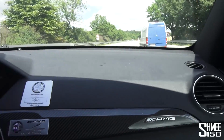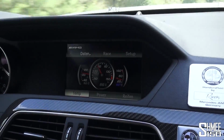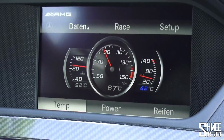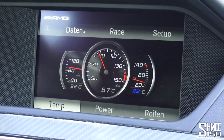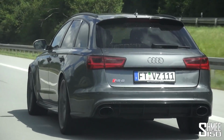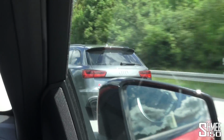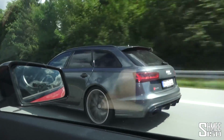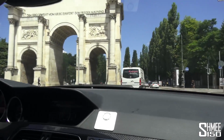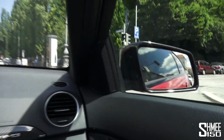And away we go. So this is quite neat. The AMG performance display on the screen. Various bits of info about the drive. And RS6 Autobahn cruiser. They're everywhere here. And we're driving through Munich. It's a lovely day today. In Corvette.